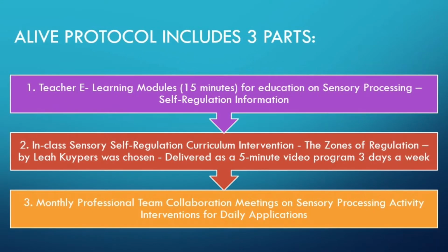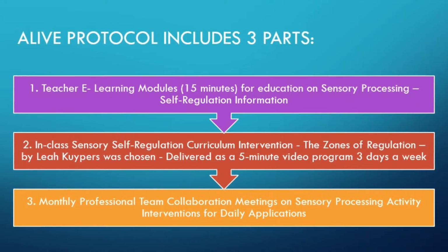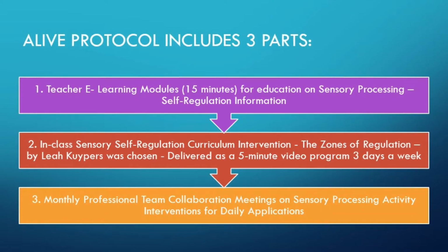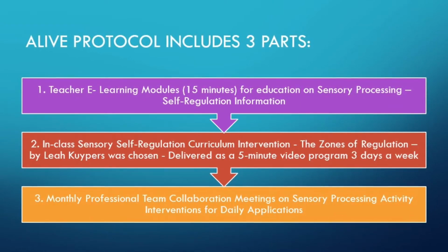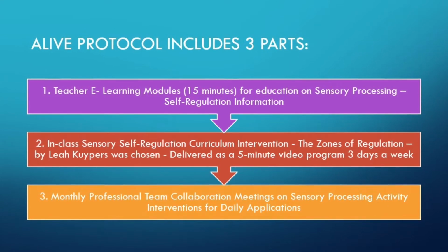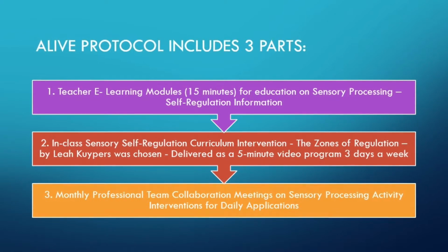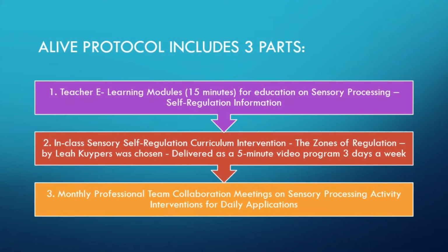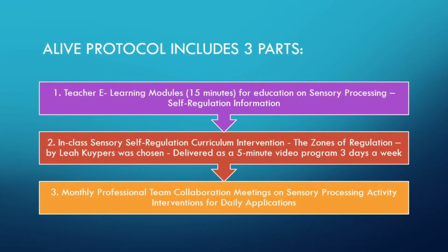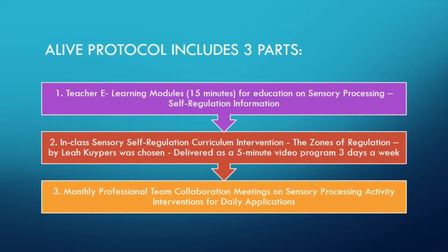The Alive program includes 3 parts. Number 1 is the teacher e-learning module on education for sensory processing and self-regulation information. Number 2 is the implementation of an in-class sensory self-regulation curriculum that is delivered as a 5-minute video 3 days per week. The Zones of Regulation was the chosen curriculum. Number 3, a monthly professional team collaboration meeting on sensory processing activities in the classroom.